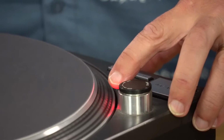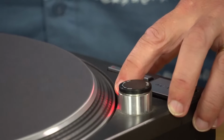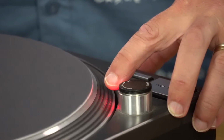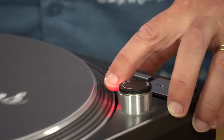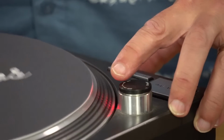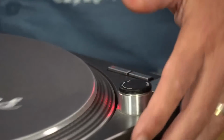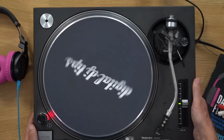If I move the pitch down, the bottom one is now still, and that means that we're down about 4%. And if I move up, this middle top one means we're going about 3% faster, and if I keep moving up, then we're about 6% faster. So that's what these are for. These are designed to tell you visually whether your track is going at true speed or whether it is going a bit faster or a bit slower than it should be.